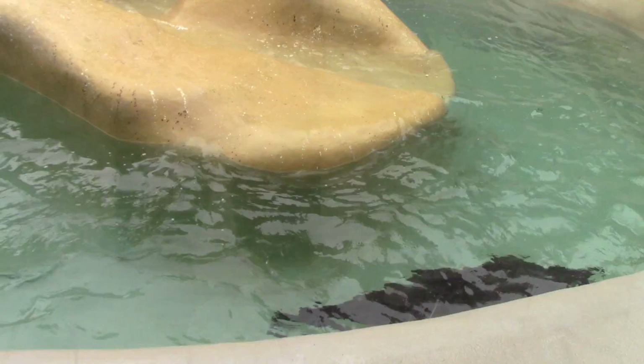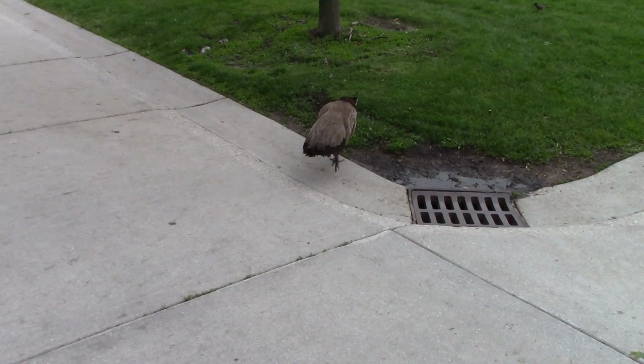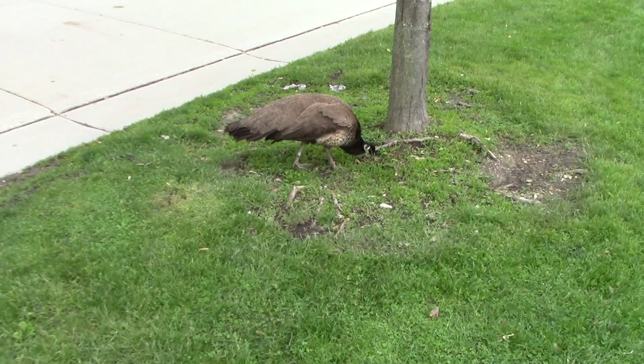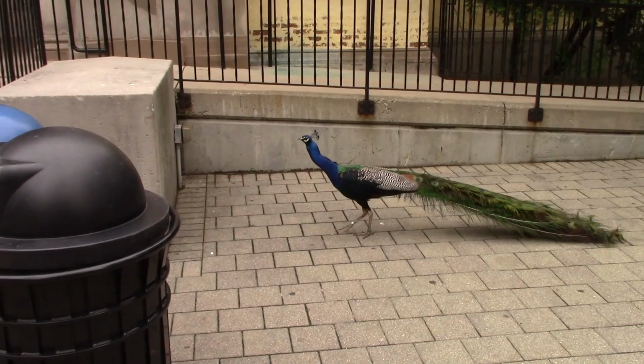Cool. All right, right before the Seven Seas Dolphins, you'll see Beezy's Red Hots. It's a hot dog stand. And this is a female peacock. You saw the male peacock a little bit earlier. The females do not have all the bright coloring. They're just a brown color, because the males have to attract these. And the more colorful the males are, the more attractive they are to these females. Someone pointed out the male to me, I was showing you the difference. Of course, his feathers are all folded, but they are nice, brightly colored.